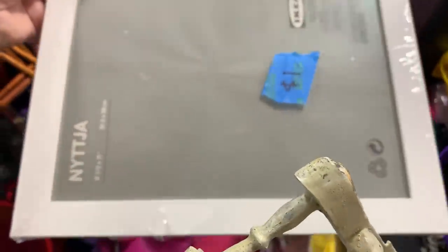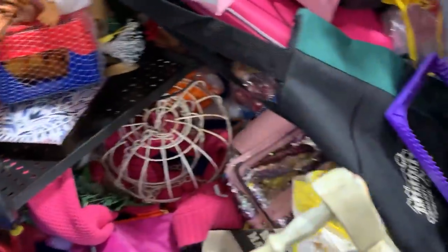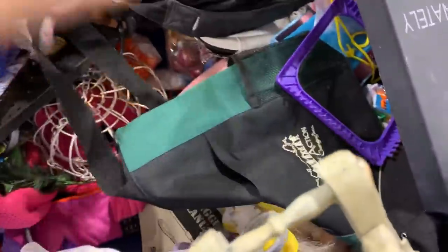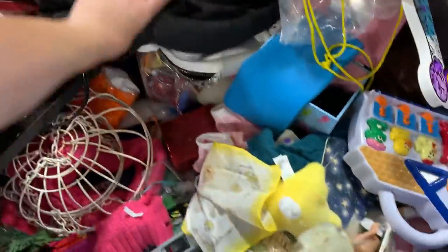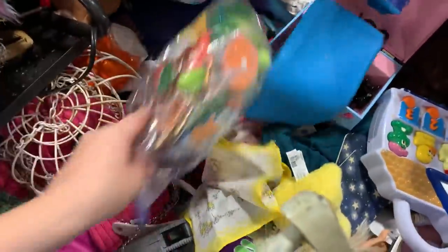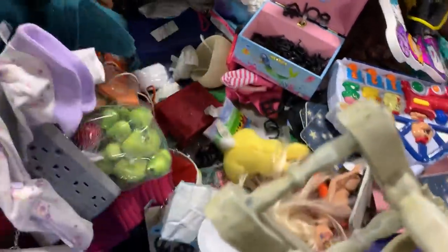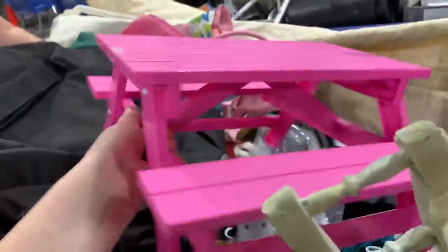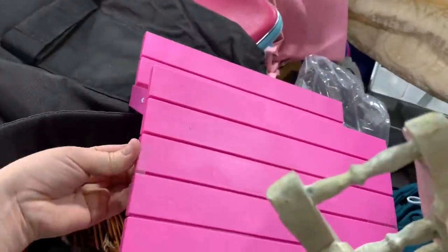Cute picture frame. No, you're killing me with that whistling. We do that on the farm. We whistle. We go whoo. Oh, what's this? A doll picnic table? Cool.